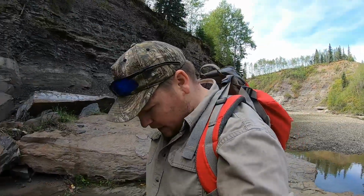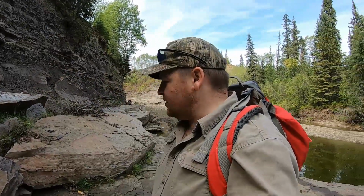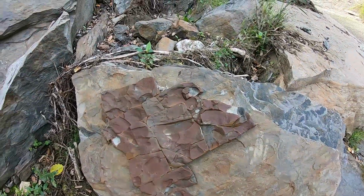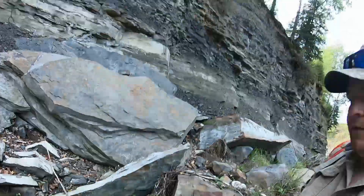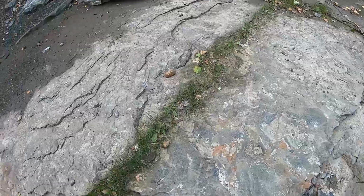The only thing that I'm seeing is that it doesn't have that real dark orange, I want to call it like an iron deposit kind of a thing. It doesn't really have that much here. Like right here, there's a little bit, but not quite enough where I'm gonna want to stick around for long. You can see it's mainly brown, and there still is some fossils like right here.